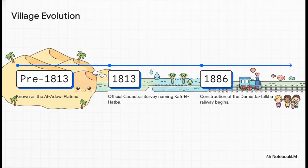Okay, let's fast forward a bit. As the decades passed, the Al-Adawi Plateau rapidly modernized. After that official naming in 1813, major infrastructure eventually made its way there. By 1886, we see the construction of the Damietta-Talca Railway, along with the digging of parallel canals. Now this is a massive turning point. Why? Because these giant projects drew a huge influx of workers and families from all over the country, from the south, the lakes, you name it, and it forever changed the demographic makeup of the village.